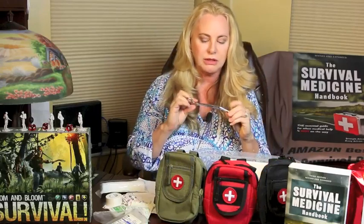Now, if you have something a little more serious, we do have scissors to cut off clothing if you need to expose a wound. These are really super good. In fact, they're so heavy they can be used as a weapon. They can be used to cut your tape or, like I said, to cut clothing off. So you want to expose the wound.